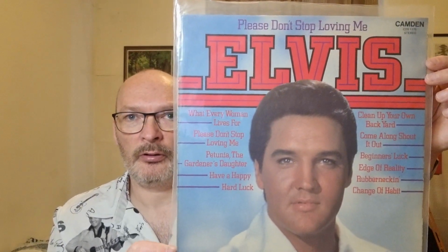Next one, again, is on the Camden label. Again, a recent addition to my collection. Please Don't Stop Loving Me. Again, the image there, mid-1960s. Again, I'm really unsure of what movie that could be from. Let me get closer in so you can hopefully read the songs that are on this budget album.